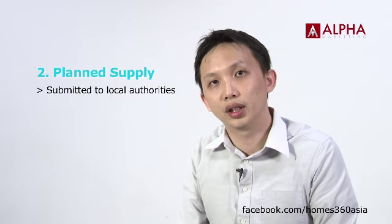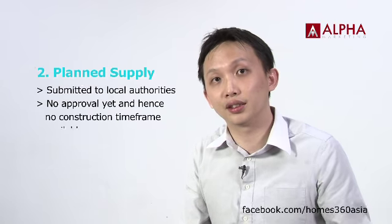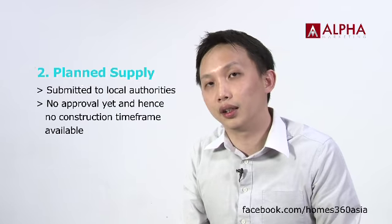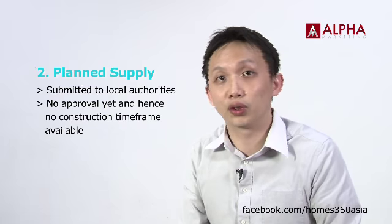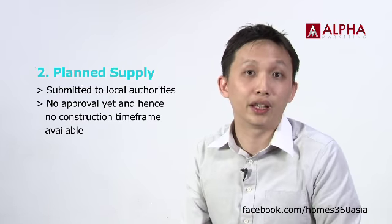The second component of the 336,000 is basically what we call a planned supply. Planned supply basically means that they have been submitted for approval by the authorities, and they have no approvals yet. Okay, basically they're still under consideration, and they have no time frames for construction at all. So they are actually not a confirmed supply figure.